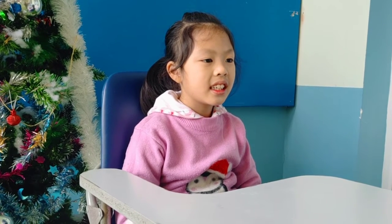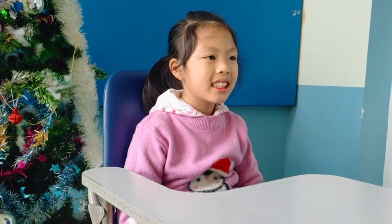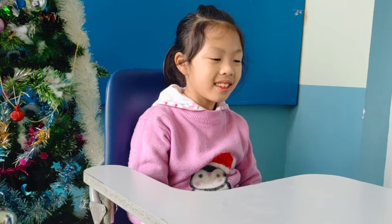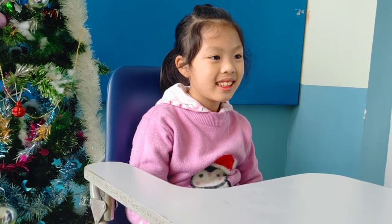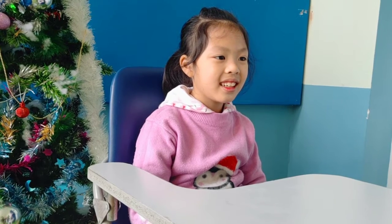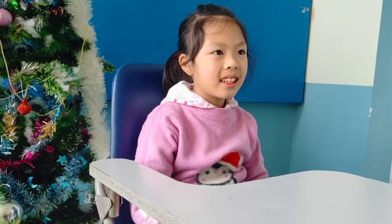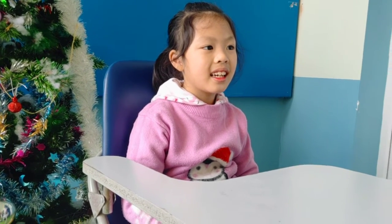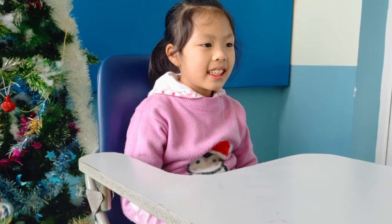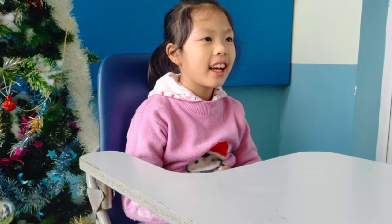Jacket. This is a jacket. Where is your jacket? Okay. Next one. What letter is this? Letter K. Letter K makes sounds? And what is this? Key. This is a key.